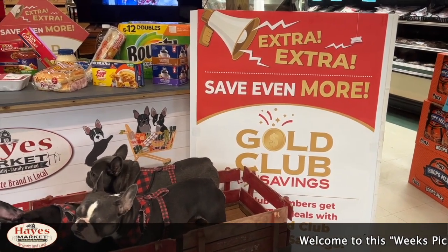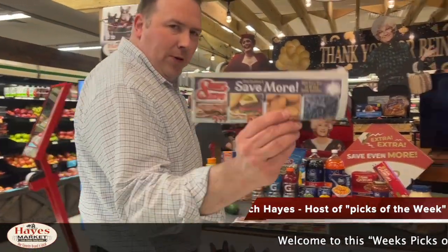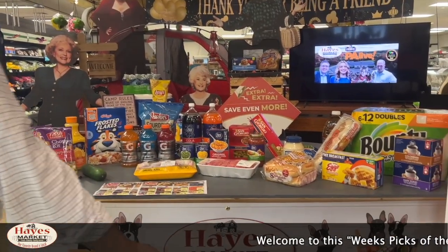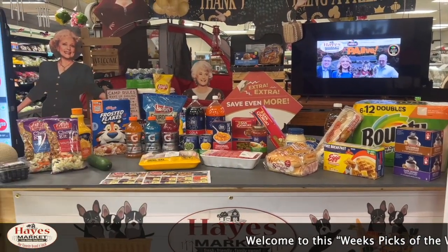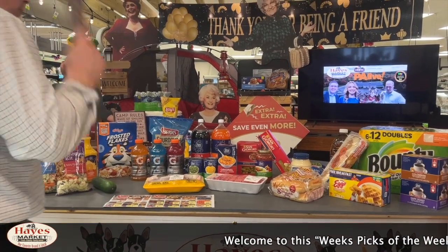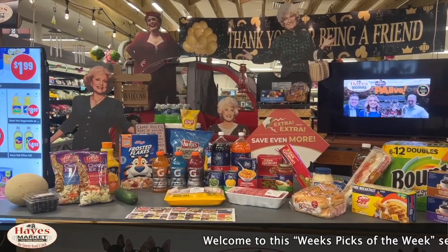It comes down to shopping local at your neighborhood Sugar Save Supermarket. The savings are found right here in this Sugar Save circular, and so much more the pups bring you every week right here at your neighborhood Sugar Save. In the heart of Waymart, right, Alice in Wonderland? In the heart of Waymart. So let's get down to business. We're going to talk about the picks of the week.